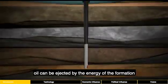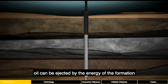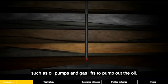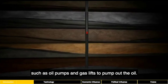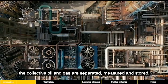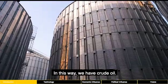Thirdly, oil can be ejected by the energy of the formation. Also, people can use artificially supplemented energy, such as oil pumps and gas lifts, to pump out the oil. Finally, the collected oil and gas are separated, measured, and stored. In this way, we have crude oil.